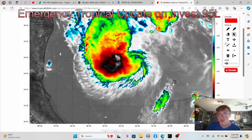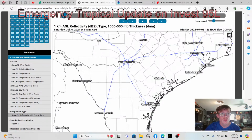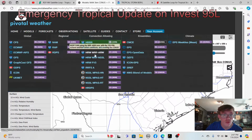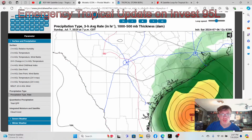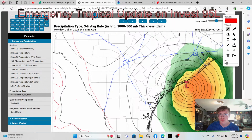Now y'all want to look at the models, so we'll go to the models right now. I first want to start off with one of the short range models, not the NAM yet. How about we go to the ICON model? This is the 12Z run of the ICON, showing y'all a 981 Cat 1 hurricane heading right for between Texas and Corpus Christi up to Houston.